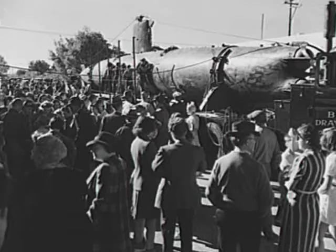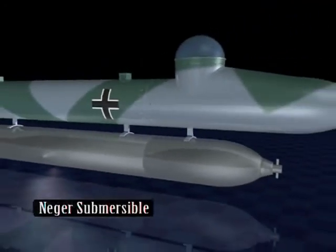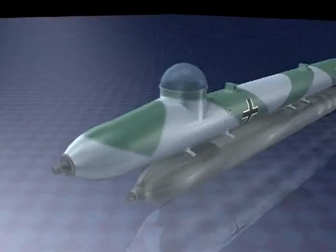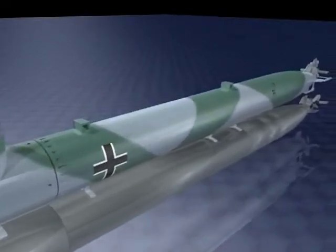The Germans developed the Neger, a submersible built around a G7E torpedo, equipped with a plexiglass cockpit. But the mini-sub was a death trap for its operator. Of the 200 delivered to the Navy, 120 were lost at sea.